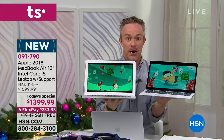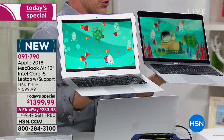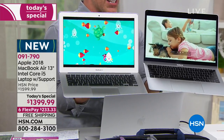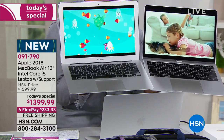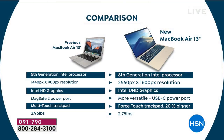But if you can notice, one, I'm holding them in one hand. You see how the bezel is bigger on this one? Surrounded by that metal, versus you get a better, vibrant, more realistic screen. And the Air, it's even larger and heavier. With the new MacBook Air, and when I mean new, if you go to Apple's webpage, it is listed as new. So you're getting not the fifth generation, but the eighth generation in terms of the Intel processor on the inside. It's a leap in performance.